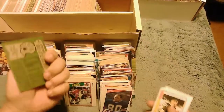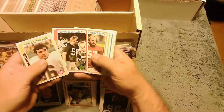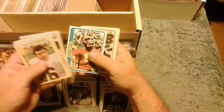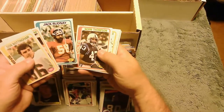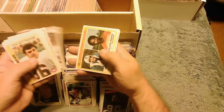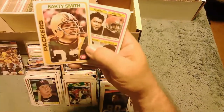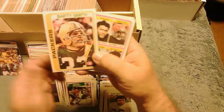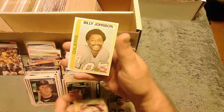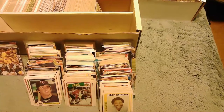There's some older cards from, what are these from, 78. Don Nottingham, Dave Dalby, Mark Arneson, Jerome Barkum, Jack Rudnay, Mike Pruitt, Lyle Blackwood, Barty Smith, all muddy, and that's the Packer way right there. Billy White Shoes Johnson. I don't know if you guys remember him. Billy White Shoes Johnson. Not his rookie card, though.